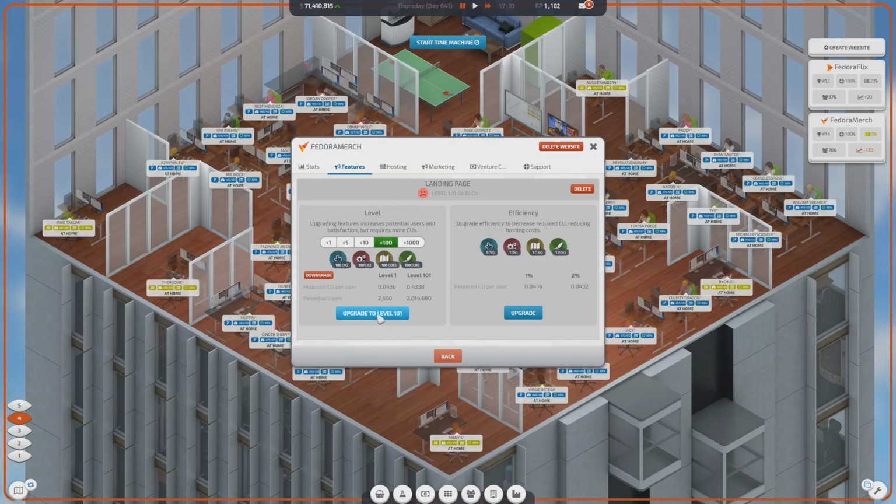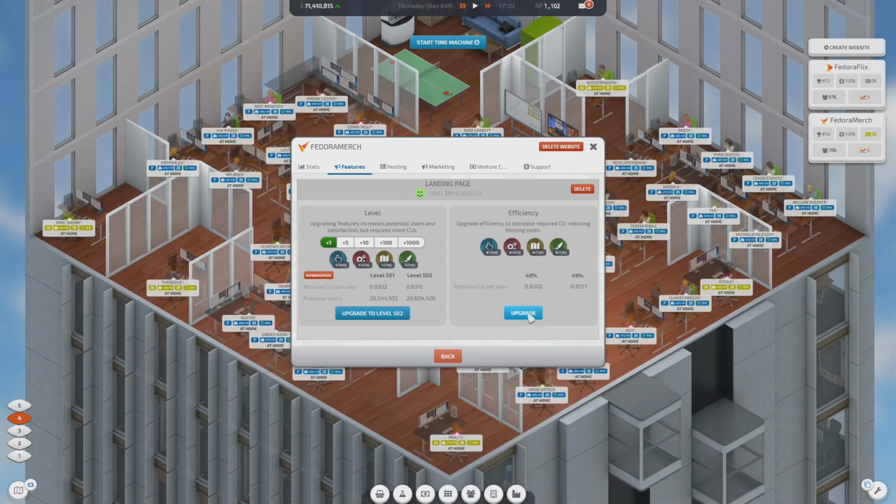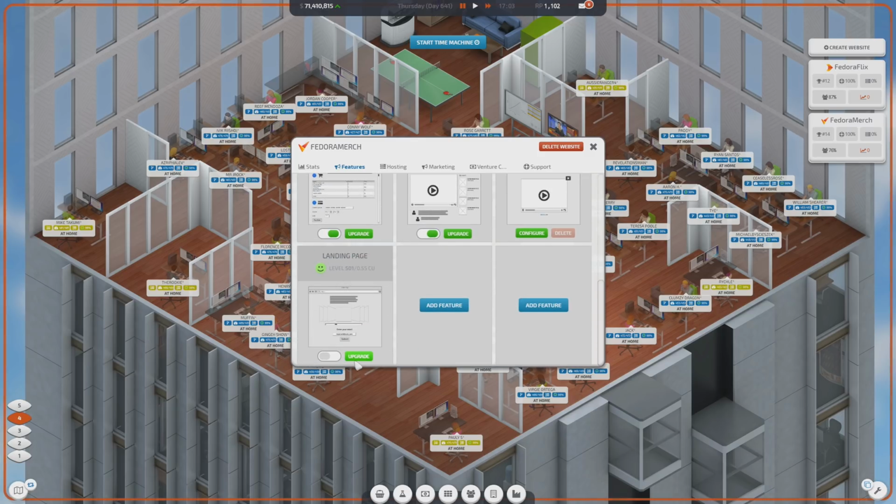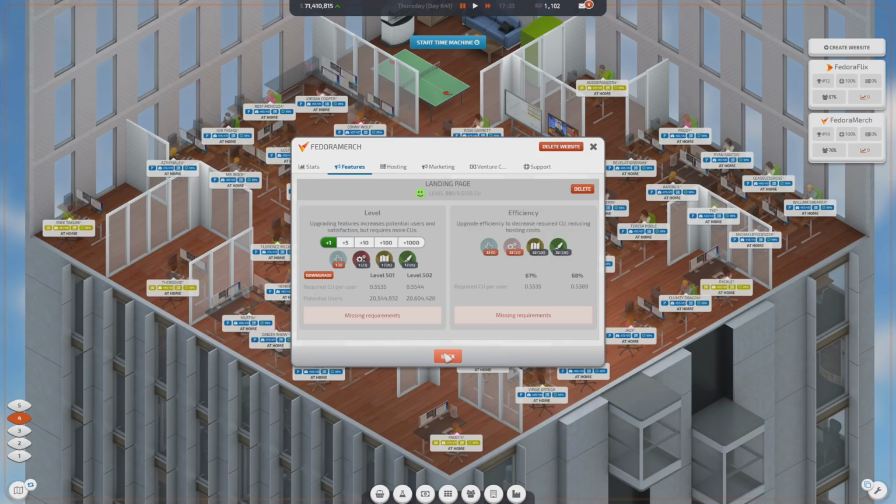So we just go 1, 2, 3. And just like that, it's caught up to everything else. Landing page is stupid easy to upgrade. Now, the problem becomes efficiency, which we have enough to really drive this up to like pretty damn high at the moment. So we'll just hit this a lot. Yeah, it's now more efficient than pretty much everything else anyway. So that's kind of cool.